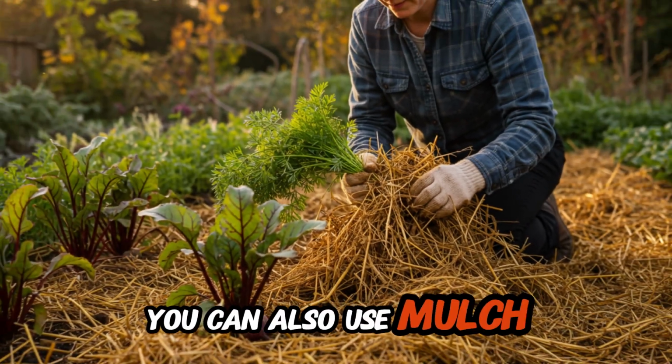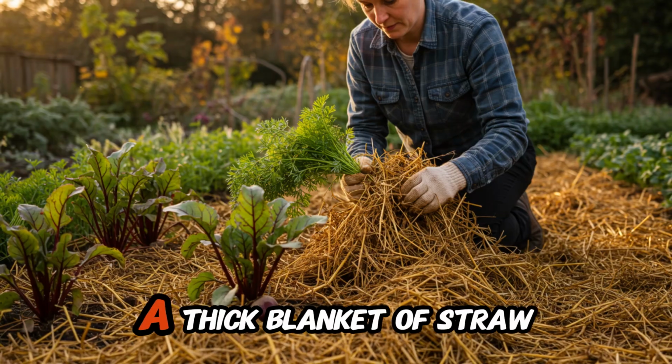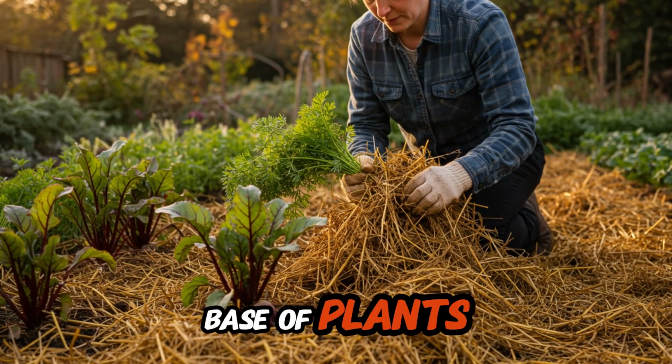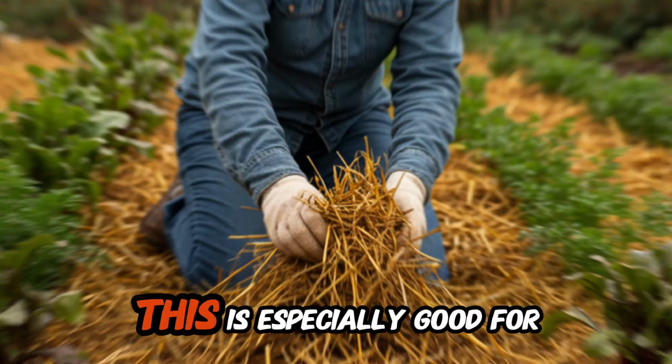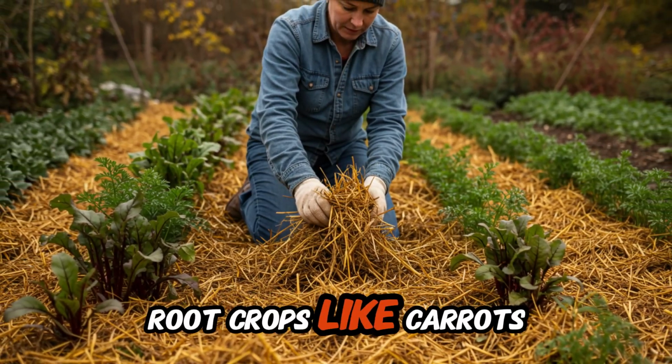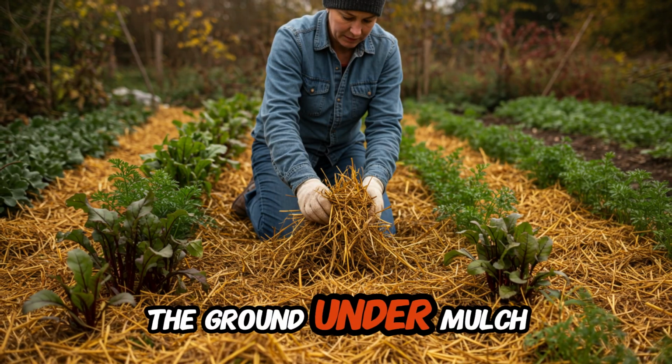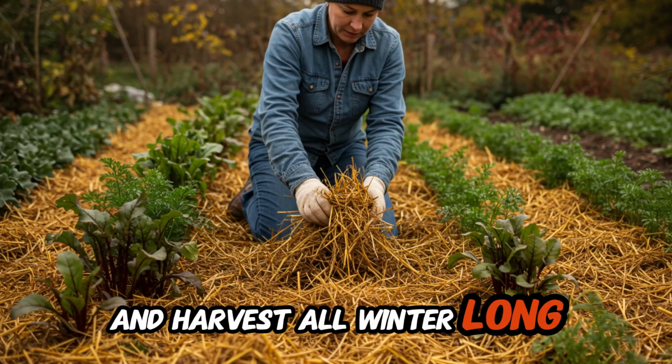You can also use mulch for frost protection. A thick blanket of straw, leaves, or wood chips around the base of plants keeps soil warmer. This is especially good for root crops like carrots, beets, and parsnips. You can leave them in the ground under mulch and harvest all winter long.